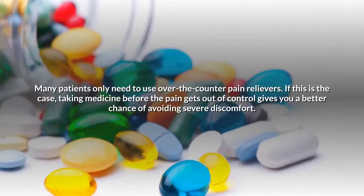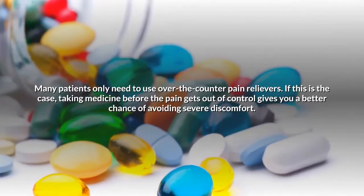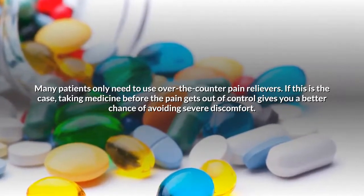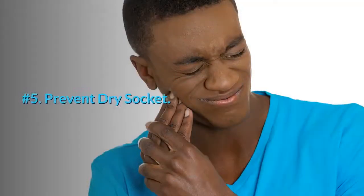Many patients only need to use over-the-counter pain relievers. If this is the case, taking medicine before the pain gets out of control gives you a better chance of avoiding severe discomfort.